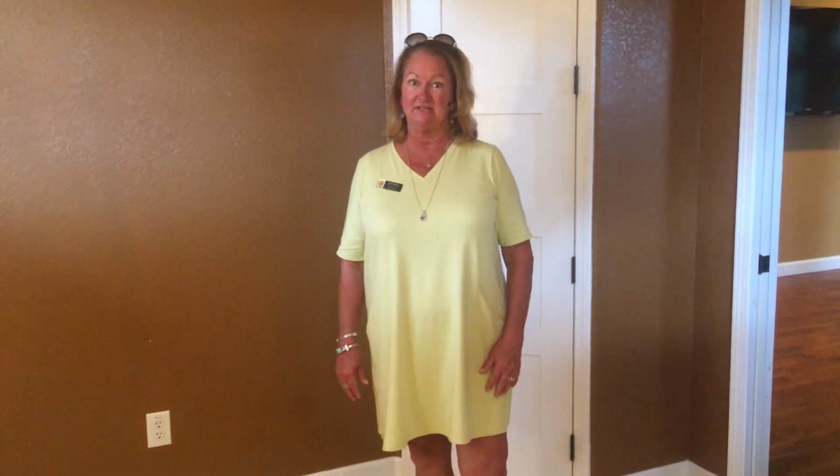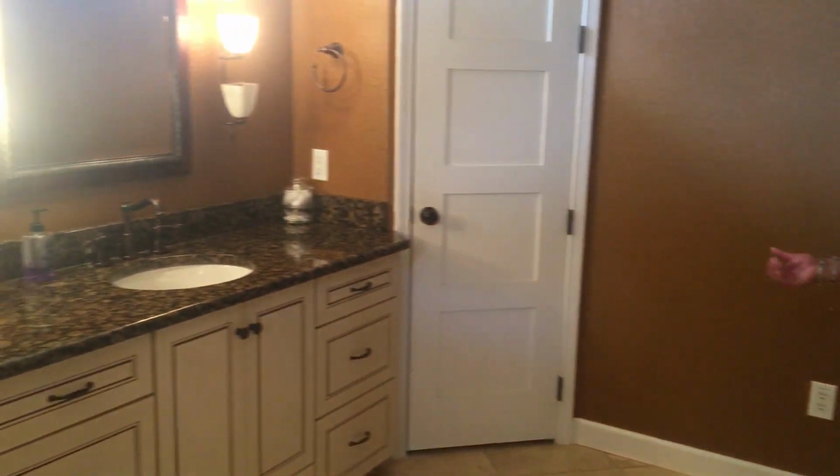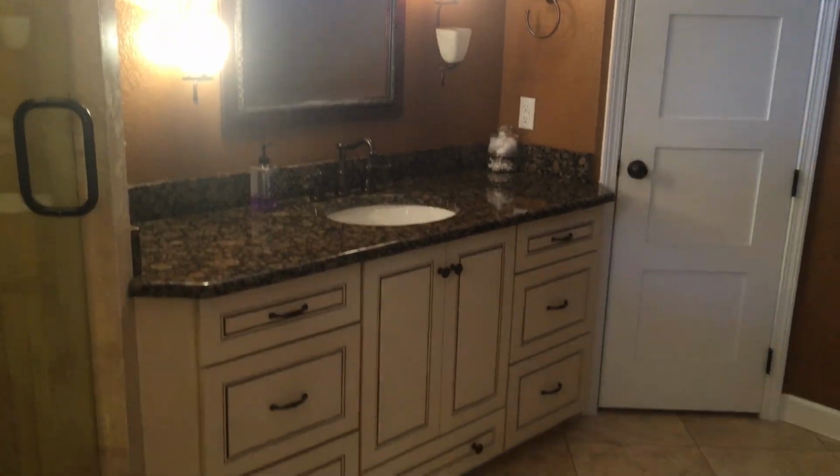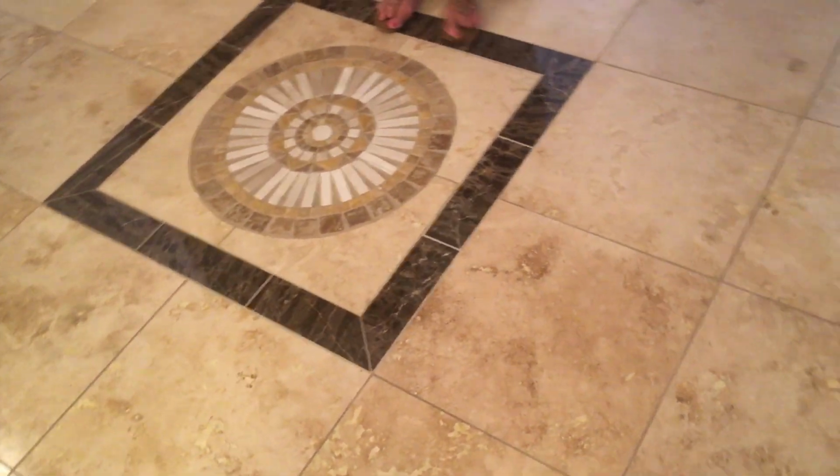Again, Alice and Michelle. We're upstairs at the Trellises. Want to show you this big, huge master suite. Lovely ensuite bathroom. You've got two large linen closets.